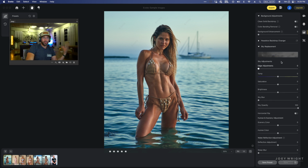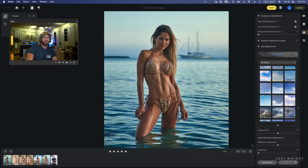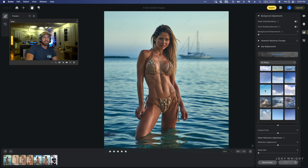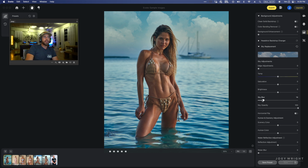This is something I wanted to play with. Not something I would probably tap into often, but I figure let's just give it a run here. You can do a sky replacement, and let's see here. I know right off the bat it's gonna probably look crazy. Okay, of course it does. But you can blur the sky to make it look more like what you had going on there. And then I thought this was interesting. The water reflection. If I turn this all the way down, that's the original water. Now it's just the sky that changed.